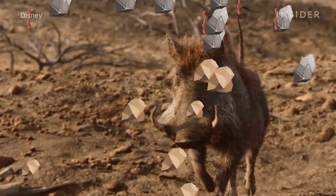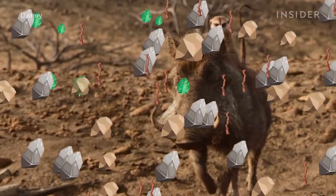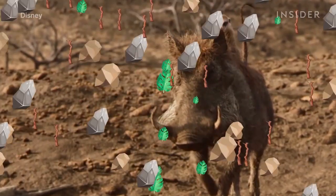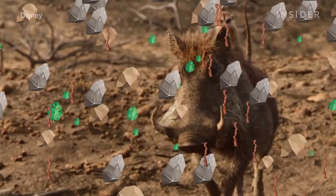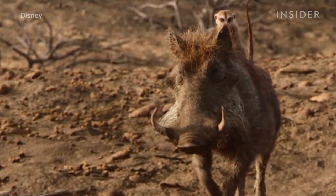Part of what made the world feel so realistic was the scatter tool, which the visual effects team at MPC Film developed while working on The Jungle Book. It allowed the team to sprinkle elements like rocks, leaves, and twigs across the surface, instead of having to place each element there one by one.